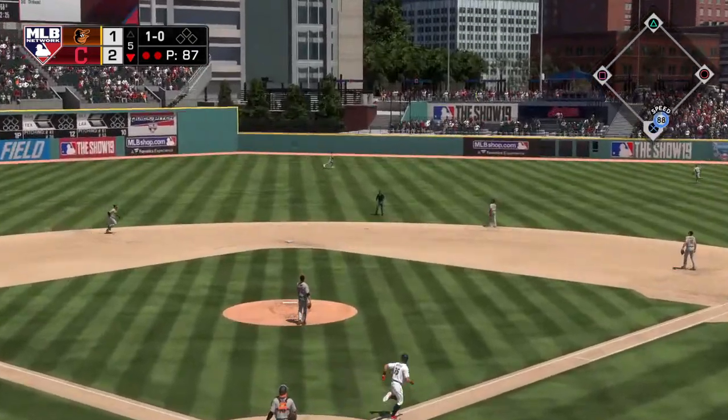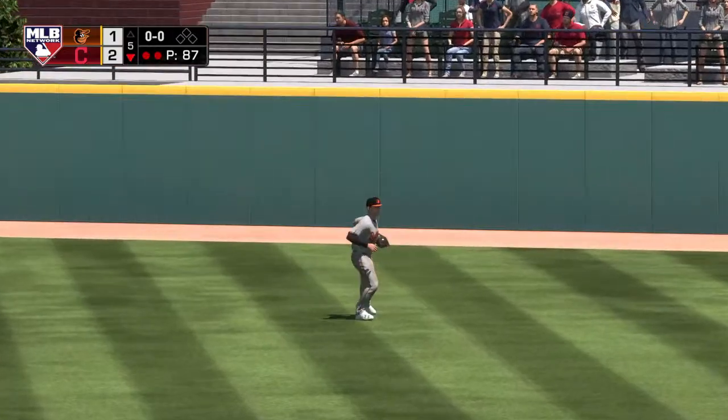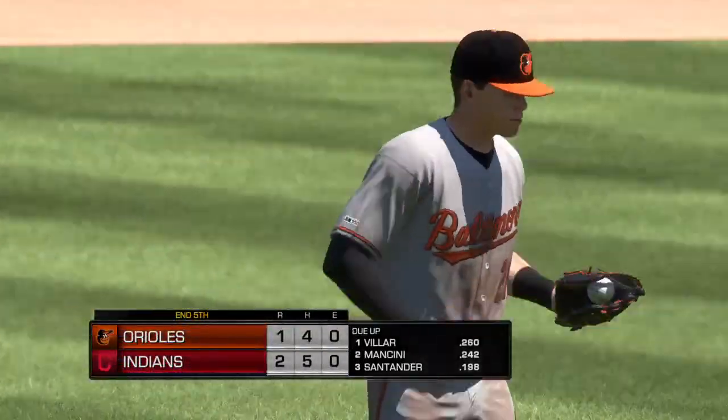Hit in the air to center field. Under it is the center fielder, and the inning is over. Indians go down 1-2-3. They lead it 2-1.